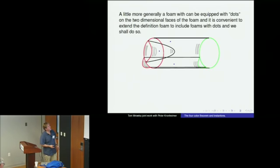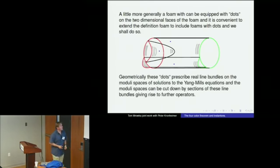A little more generally, if I have a foam with some dots on it, that also induces a map. No matter how I put dots on the faces, I can sprinkle as many as I want. Those also induce maps. For the aficionados in the audience, whenever I pick a point on a face, I can construct a real line bundle over the moduli space and use that to cut down the moduli space. Great. So pictures like this induce maps.